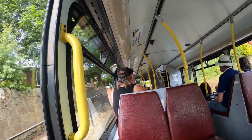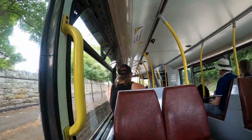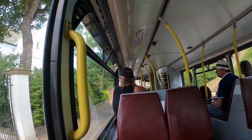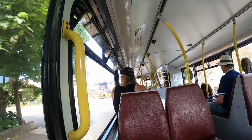Coming up on the left, the white building is Whitehall, the old residence of the Turnbull Shipbuilding family. The Turnbulls could look from their front window to the shipyard below. During the Second World War, the house became a school until it was shut in 1985.